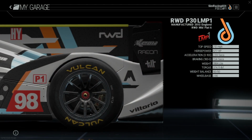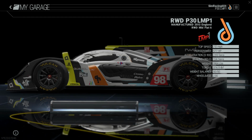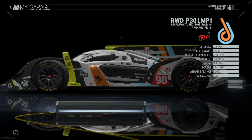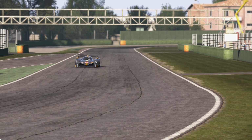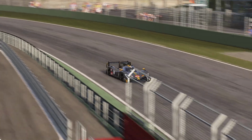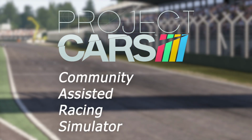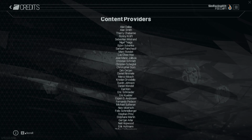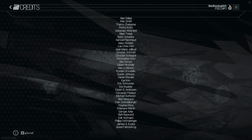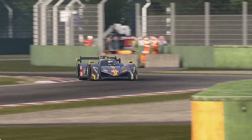The RWD Fenix P30 LMP1 first arrived in the virtual racing space in 2013's Project Cars. For those not aware, the Cars name in Project Cars was actually an acronym. Slightly Mad Studios planned to engage the sim racing community in the development of their title, so CARS stood for Community Assisted Racing Simulator. Community members contributed on several fronts, including content like the Fenix P30 and its LMP2 brother, the P24.